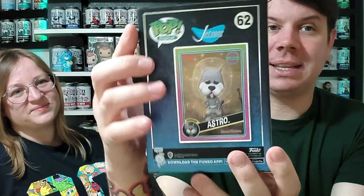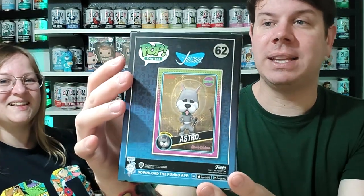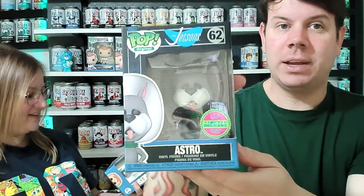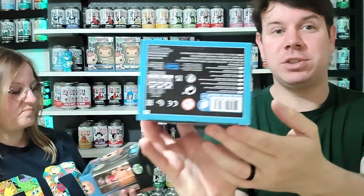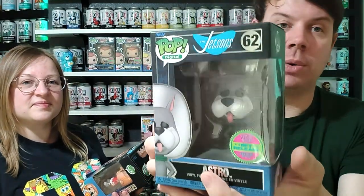He is 1 in 6,035 pieces as well. Number 62 of the set, as you can see, that's the card you would get if you got it on the NFT. So it's so cute. He is super cool. But there you go. So we have one of them as well. Box condition, again, as you can tell, is absolutely mint. There are a few little warehouse marks on there, but nothing major really. Really, really cool.